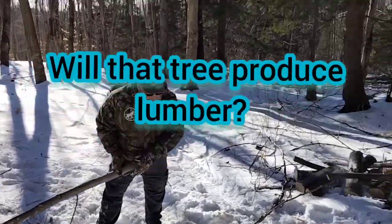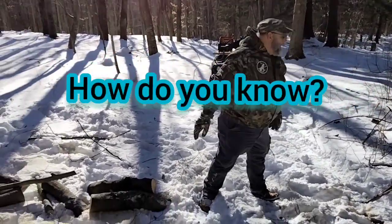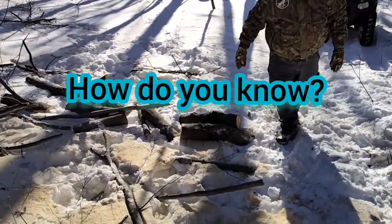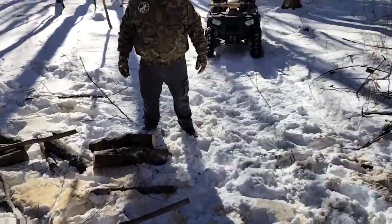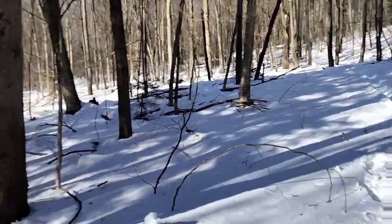We had one heck of a storm come through before Christmas, so we're up here today clearing our trails out. We've got lots of trees down. It's a mess.